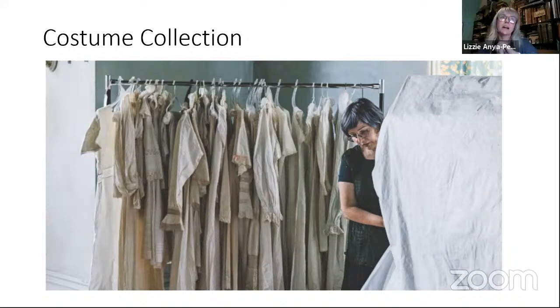But we're not very strong into the 20th century. I think the collecting waned a little bit as resources, managing a collection, any collection, but a costume collection takes vast resources.